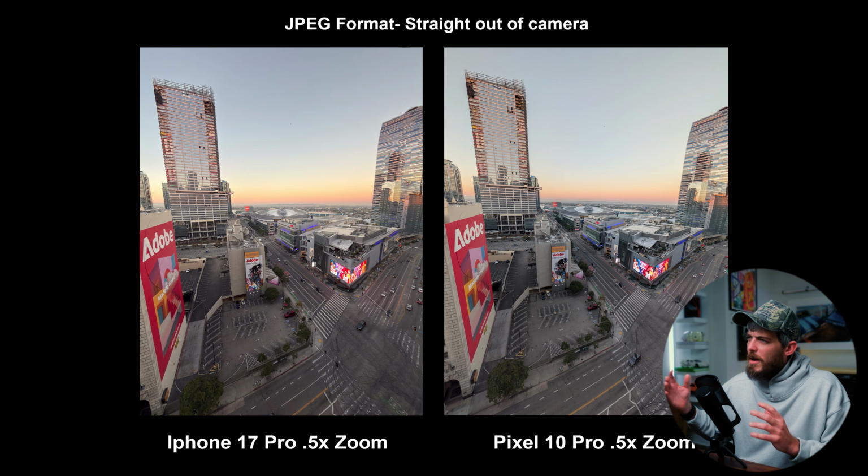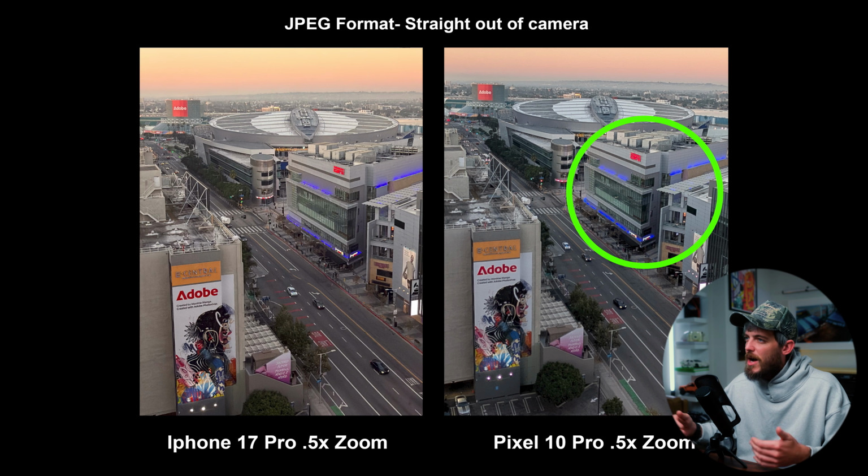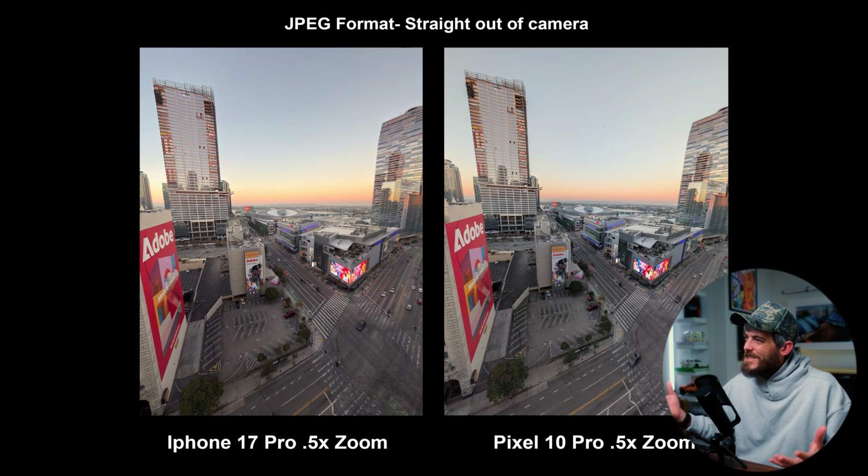And I felt the same way about the ultra-wide as well. When we have ultra-wide JPEG images from both cameras, side by side, they look almost identical. You could make an argument that the Pixel 10 Pro handles the highlights of this sunrise a little bit better. And personally, when I zoom in on the images, I prefer the Pixel 10 Pro because I think it handles this weird neon lighting that's going on this ESPN building a little bit better as well. But once again, it's just splitting hairs. This is up to personal preference.